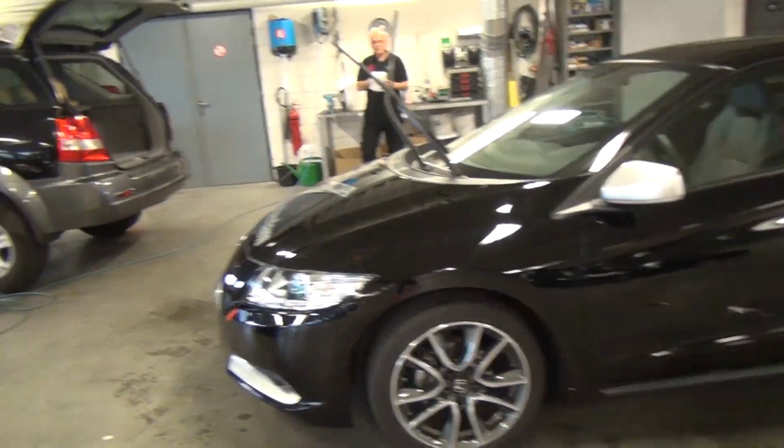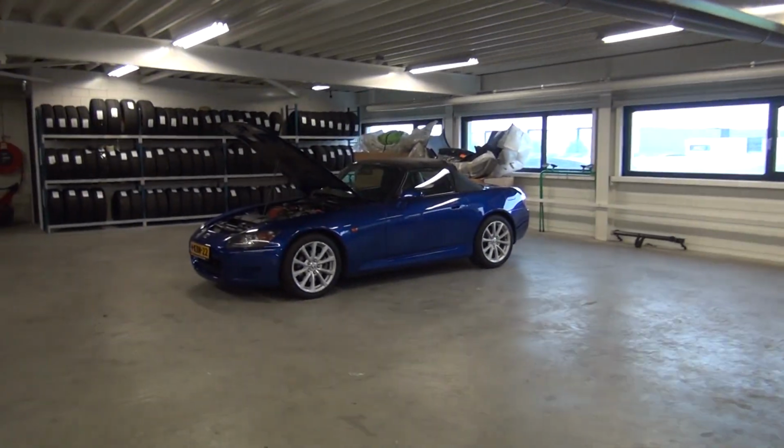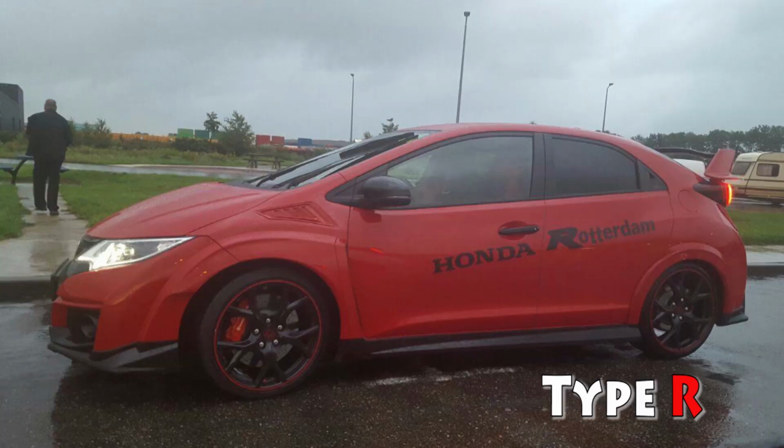Honda of Rotterdam does modify quite a few cars. In fact, we spoke a little bit about the new Type R coming, and as I can't give you all the details, they are planning on doing some modifications to the car once it gets here. So I look very forward to that.